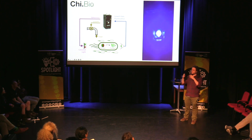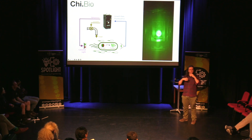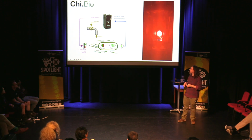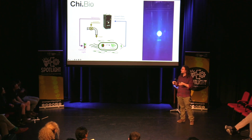It can measure these fluorescent signals, if we're using green fluorescent protein or something like that. It might measure how fast they're growing or other properties about what the bacteria's behaviour is. It can then make decisions about what to feed the bacteria, or whether to feed them at all, or what temperature to grow the bacteria at, things like this.